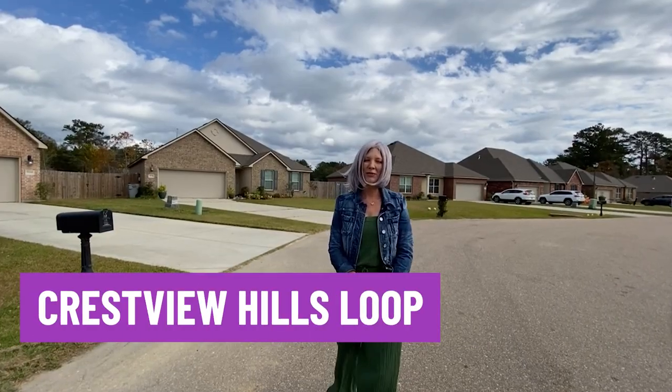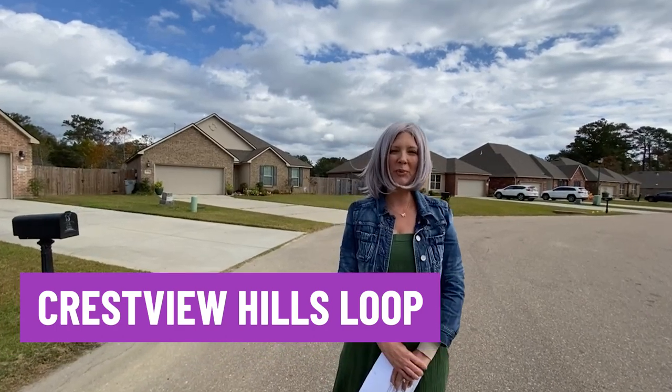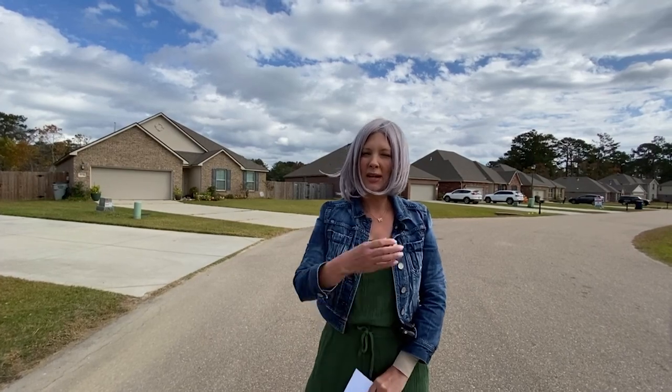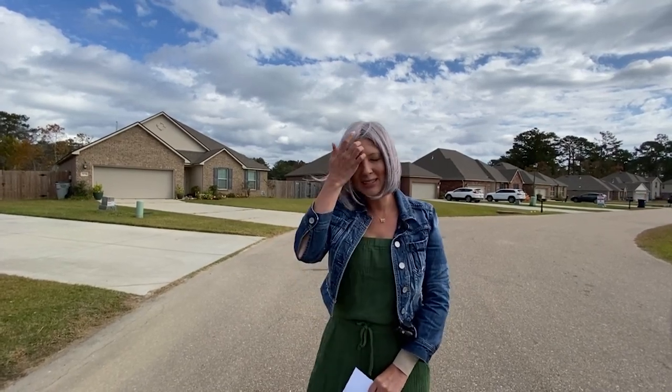Today we are on Crestview Hills Loop. This is one of our three properties we're going to discover today at different price points. We're in Covington, as we are covering the Covington video, obviously.